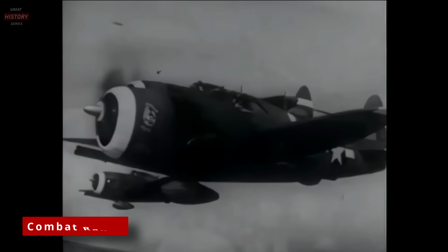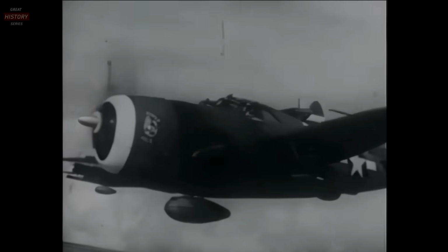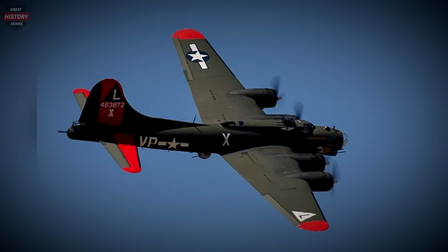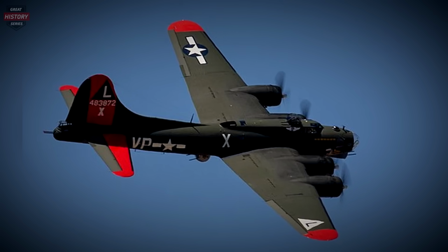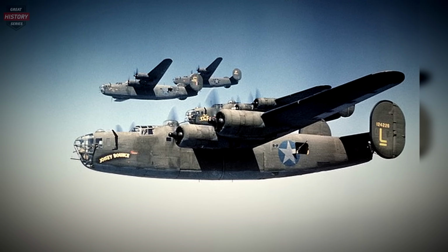It could carry a significant bomb load and was employed for close air support missions, attacking enemy ground targets with bombs and rockets. The Thunderbolt had an impressive range, which allowed it to undertake long-range missions, particularly when used as an escort for bomber formations over Europe. The Jug played a crucial role in the European theater, where it provided fighter escort for strategic bombers like the B-17 Flying Fortress and B-24 Liberator during their missions deep into enemy territory.